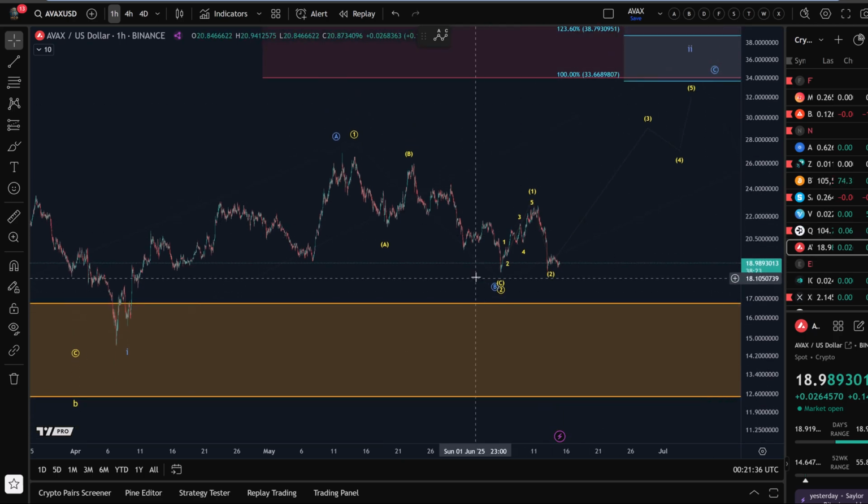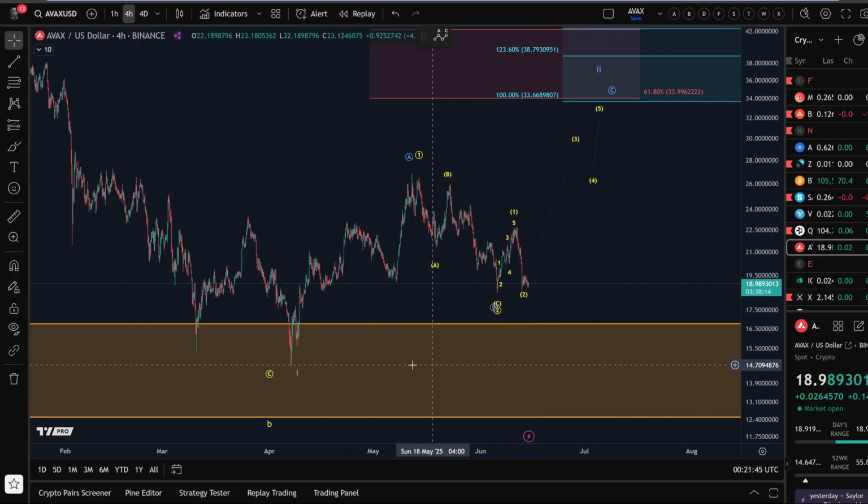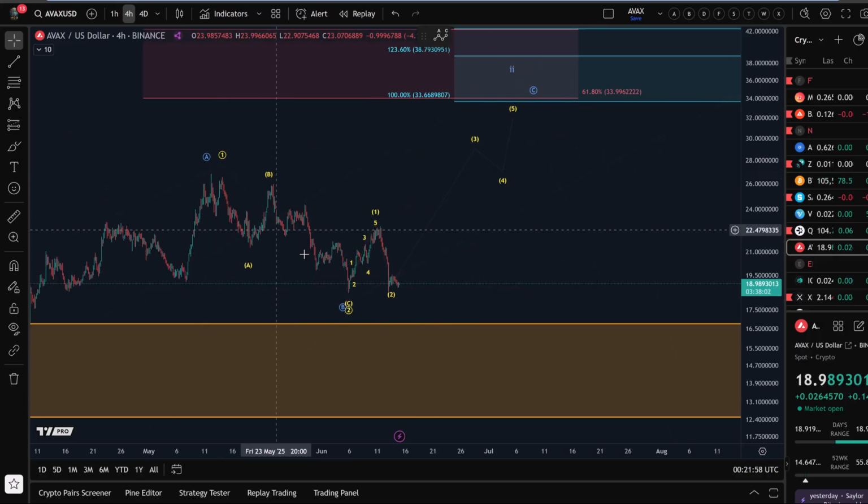The AVAX chart is in a problematic situation here locally, at least. If I zoom out a little bit, we still have something that could be interpreted as a 5-wave move up into the May high, the 12th of May high, similar to what many cryptos did. Then a corrective pullback, and then maybe something that could be a 5-wave move up, but then a sharp pullback.